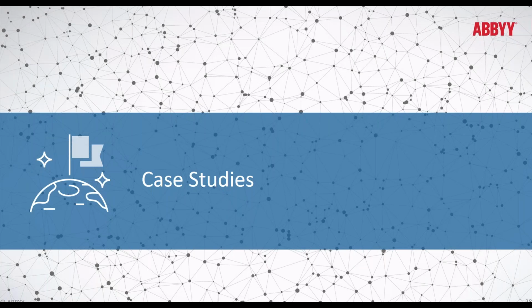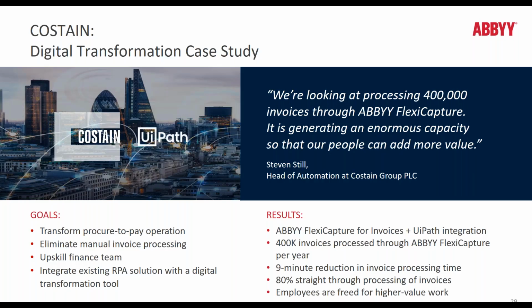If we look at some of the case studies, these are some examples where ABBYY and our partners have worked together to deliver AP automation. You'll see that there are some really big names that you would have expected to already have a highly efficient solution in place. So this was a project that I worked with very closely myself. We're able to process 400,000 invoices a year through Flexi Capture, and there was a 9-minute reduction in time per invoice. So just let that sink in for a minute. 9 minutes per invoice saved. Imagine the ROI on that.